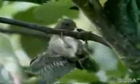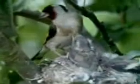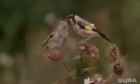The juveniles do not have the striking markings of the adult birds, but the yellow bands on their wings and their black and white wingtips are good identification clues.